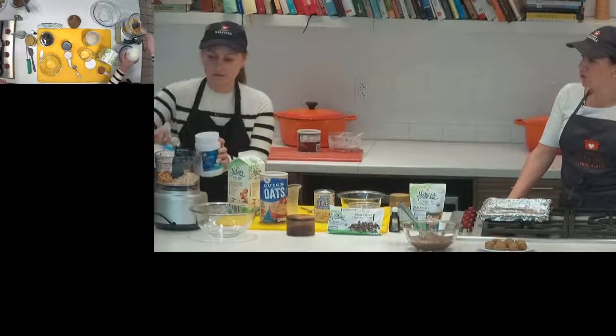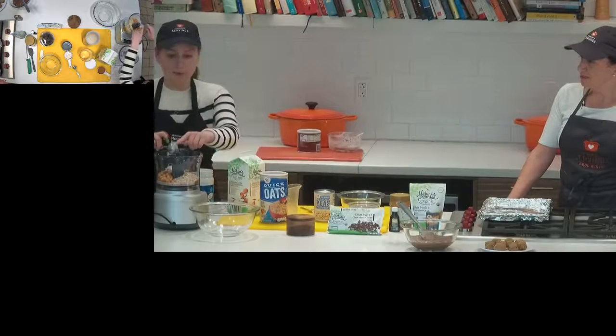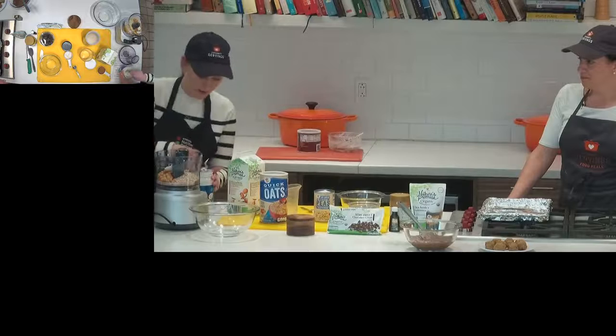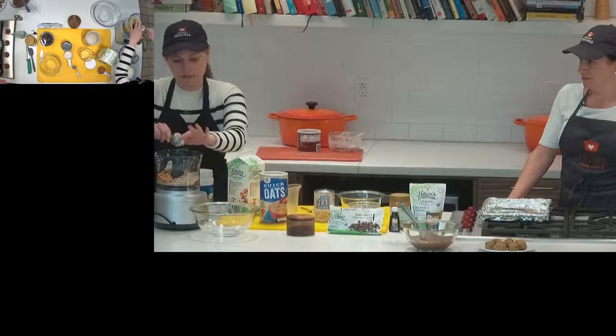Could someone use butter in this as well if they wanted to? Yeah, I don't see why not. That could probably be another substitution there. All right, so I'll grab our 2 tablespoons.